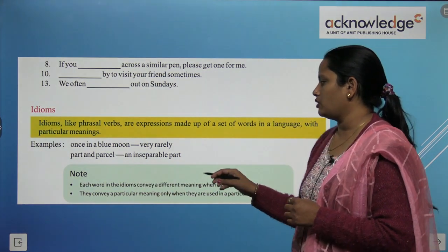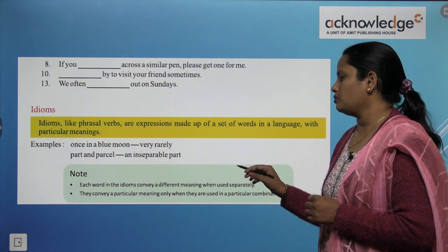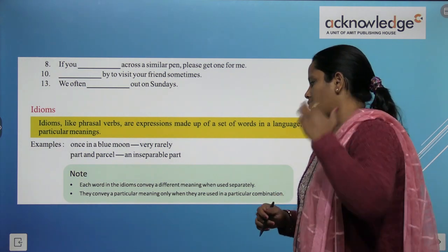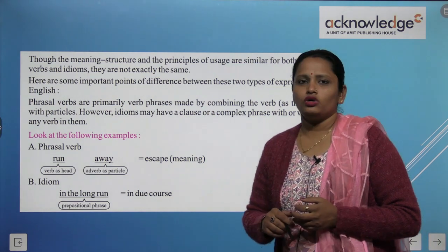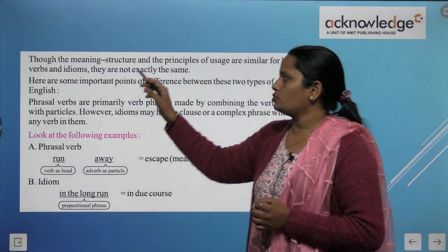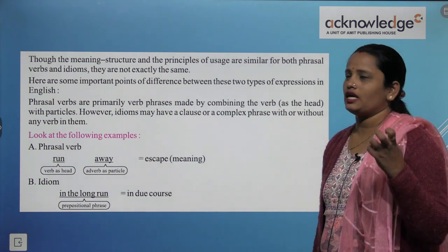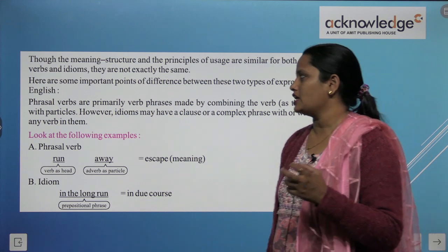Each word in the item conveys a different meaning when used separately. They convey a particular meaning only when they are used in a particular combination. So एक particular meaning देते हैं जब इन्हें एक particular combination में use किया जाता है. Now, though the meaning, structure and the principle of usage are similar to both phrasal verbs and idioms, they are not exactly the same. भले इनके जो usage है, meaning है, वो ज़्यादातर same है, but इनको एक जैसा हम नहीं कह सकते.